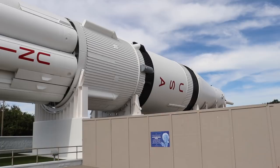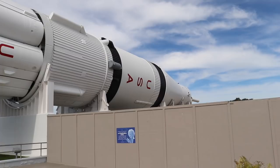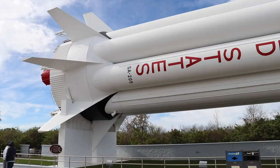Looks like there's some construction over here. This is blocked off. There's several engines back there and they're building a new building. But you can still see the tip of the rocket over there. So cool to be standing in front of a replica of the rocket. Obviously these weren't launched because the rockets, most of them, blow up.